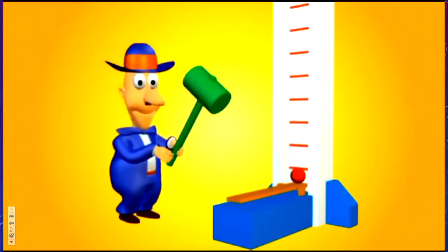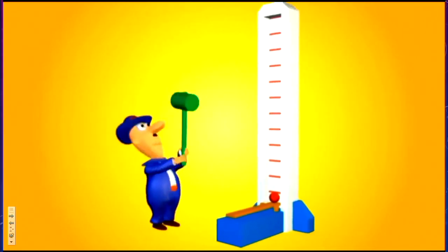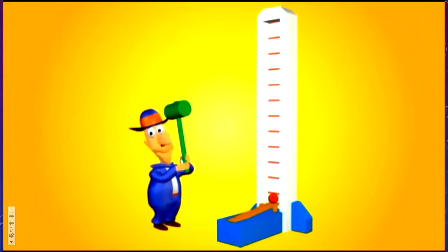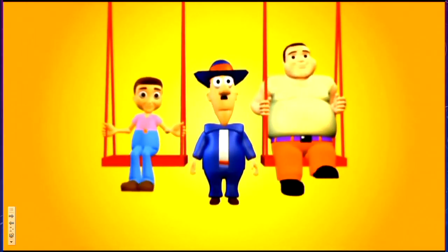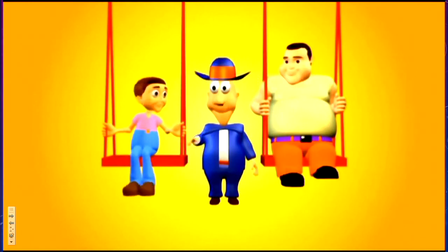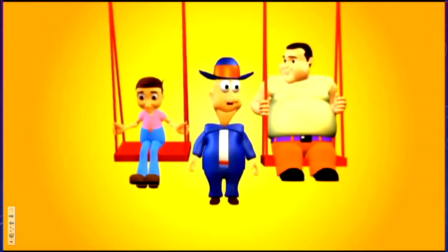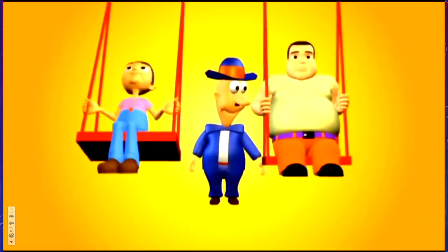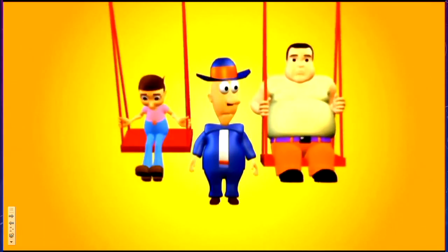To cause an object to accelerate or speed up, a force must be applied. The more force you apply, the quicker you accelerate. Look at these two swings. If you apply the same force on both swings, check whose goes faster. Let's first push the little kid. See? It goes very high. Now push this fat man with the same force. See, it does not go far, because it has more mass than the little kid.